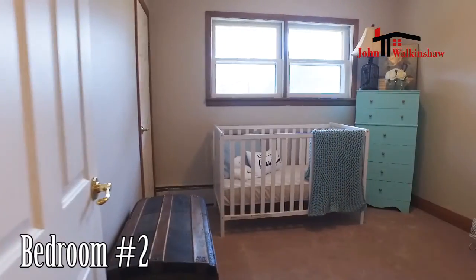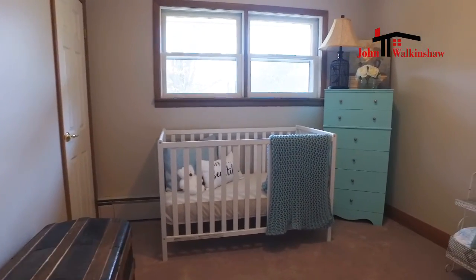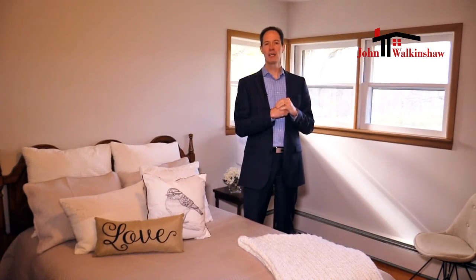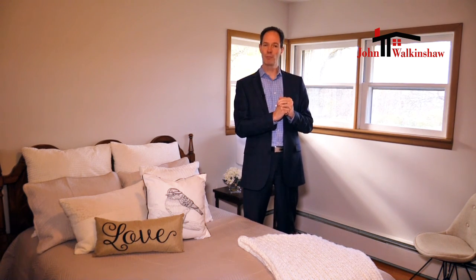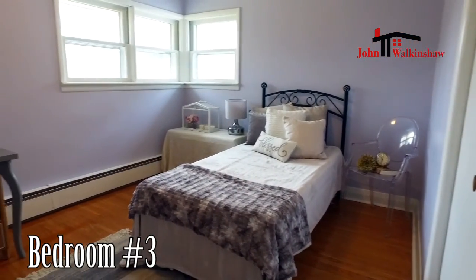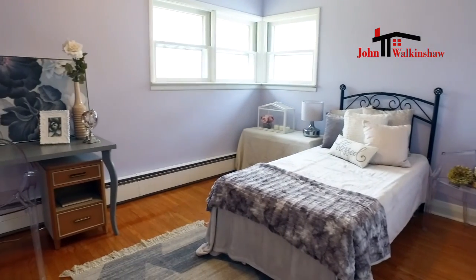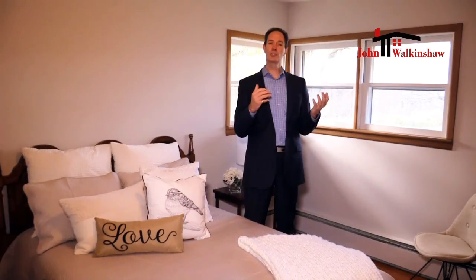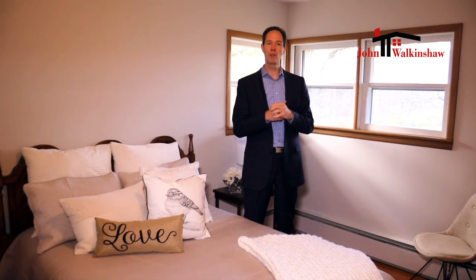The next bedroom over would be perfect for a younger child. It's got a single closet, a lovely window that looks out onto the backyard, and again, lots of natural light. Slightly smaller bedroom than this. And on the other side of the home is the third bedroom. Again, it has corner windows, which is fantastic for all the reasons I've already mentioned, and another double-sized closet. So this home would be perfect for a small family, and it also has some excellent living space downstairs. Let's take a peek at that.